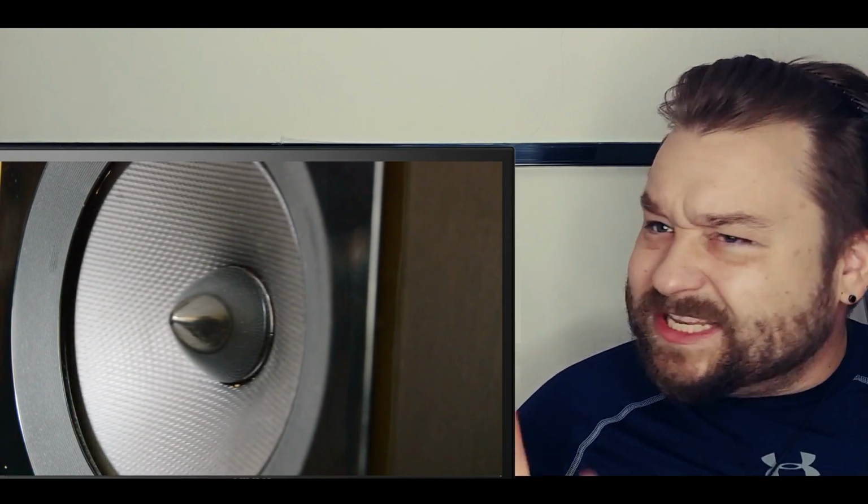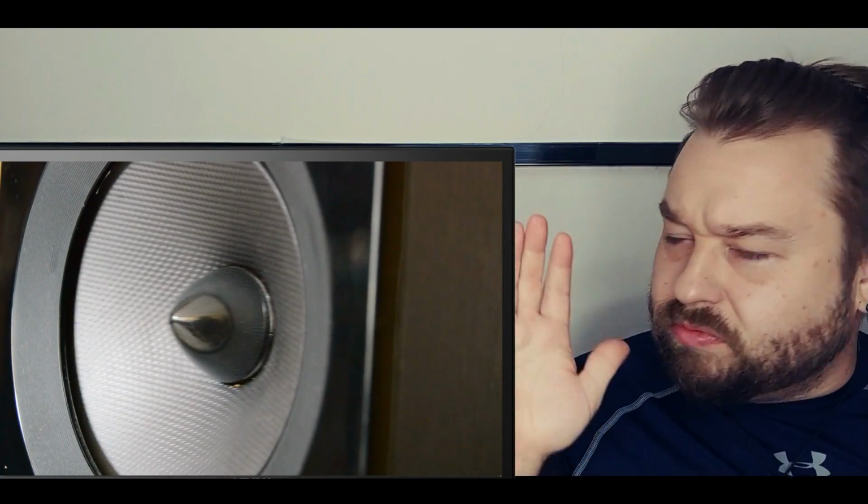It's a speaker. And now, we can see the speaker moving, right? Is it quiet? No. This speaker is loud. It's really loud. We can see it moving. This speaker is loud. So, do we smell that?